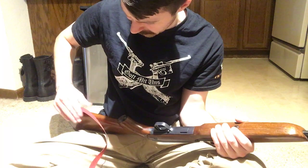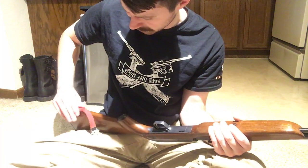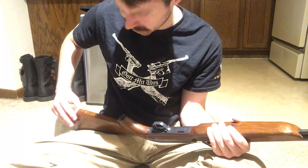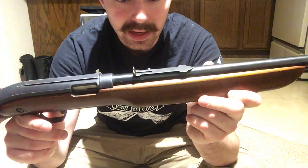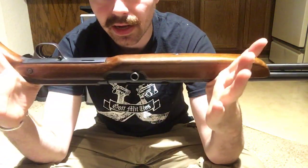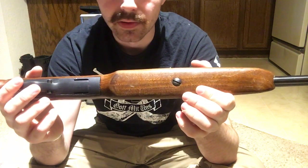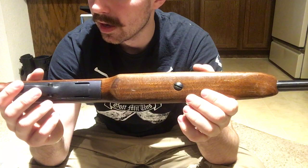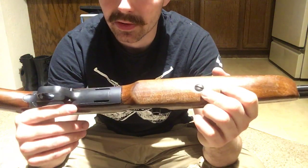Sometimes the spring needs a little help because it's choked with a lot of really sticky grease from years of oil buildup and not actually being cleaned out. But it's a neat little semi-automatic rifle. So I figured I'd take it apart today and show you guys how that all happens. The main thing, basically all you need to take apart this rifle is a flathead screwdriver, because there's two screws on it.